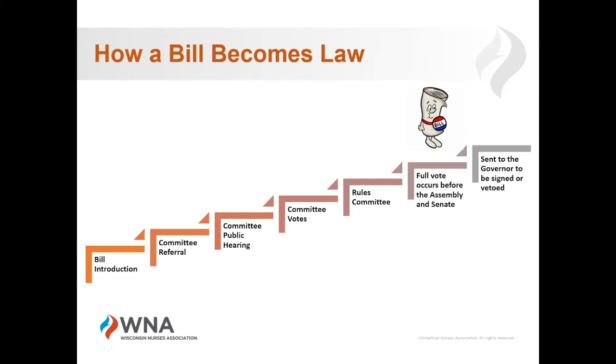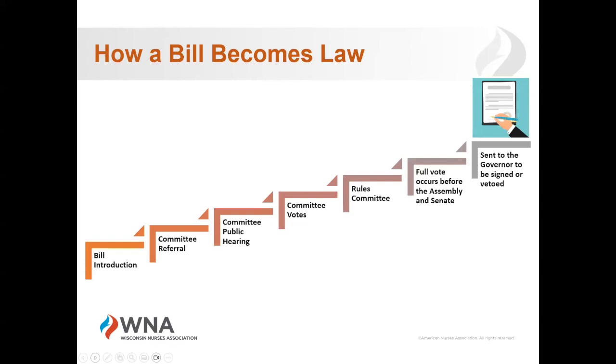If the bill passes, it is then sent to the opposite house, where it must go through the same process. Once the identical bills are passed in both the Senate and Assembly, it is sent to the governor for approval or veto. This is the path a bill takes to become law.